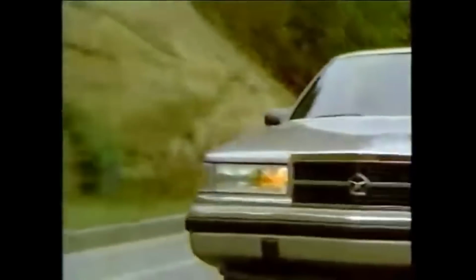Introducing the all-new Dodge Dynasty, a contemporary six-passenger family sedan.